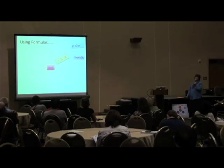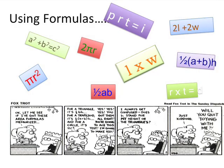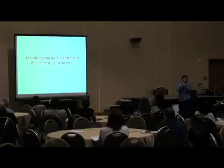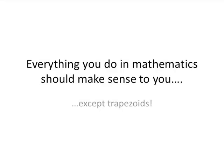One of my favorites are all these formulas that we give kids. This is just a bunch of letters as far as the kids are concerned. Okay, let me see if I've got these area formulas memorized. I understand that one half the base times the height gives me the area, but I can't remember whether it's my height or the triangle's height that I'm supposed to be using. That was my summary of that cartoon. So everything you do in math should make sense to you, except trapezoids.